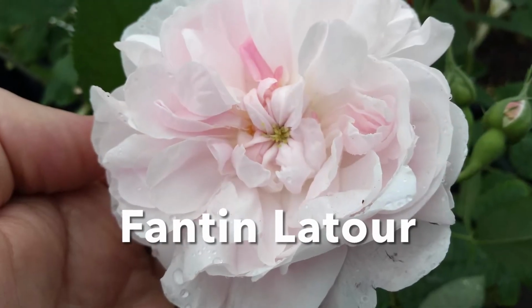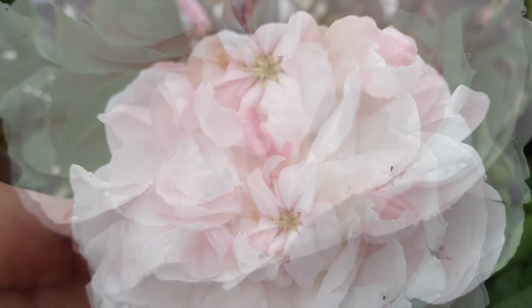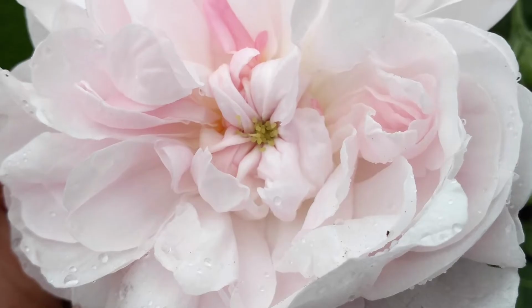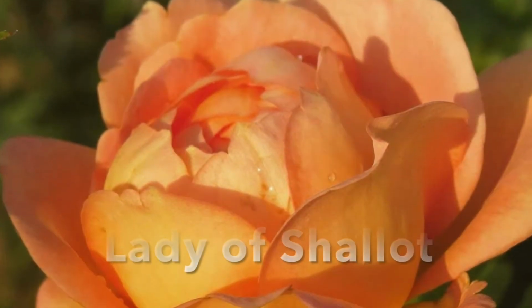This bloom of Fantin Latour I actually saw and smelled in a greenhouse one time and have been searching for it ever since, so if you can get your hands on it, I highly recommend it. Your nose will thank you.